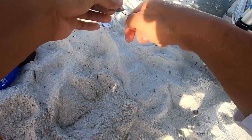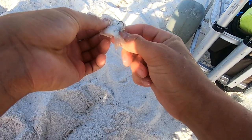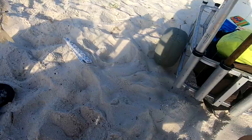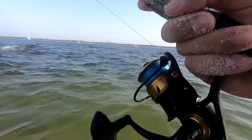And let me go ahead and show you guys how I'm hooking these. Like I said, that's that number four hook. Number four hook, I like to hook them right through the back. Not on the tail, but just right there in the back. There are going to be some big waves. Honestly, probably be better off sitting right here where they don't break.